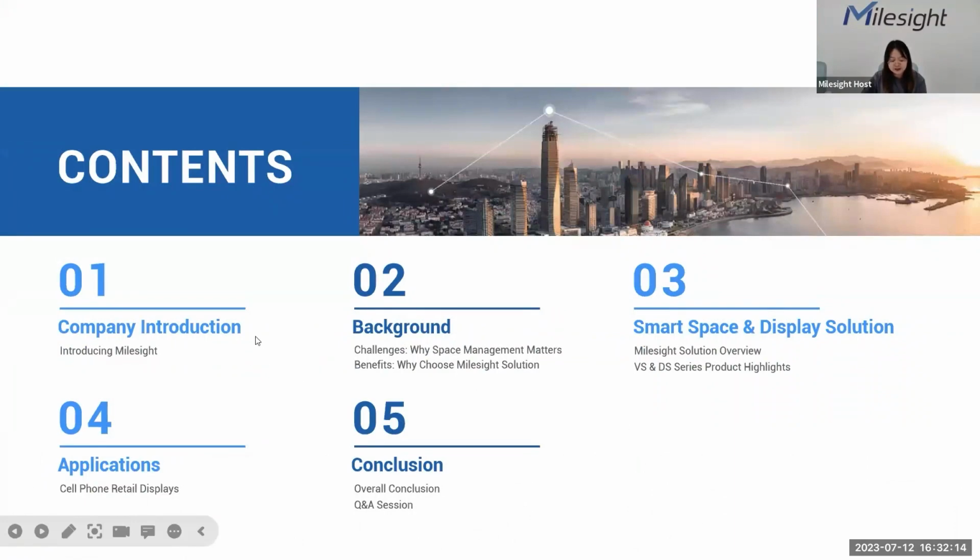I will give a general introduction to Milesight as a company and offer some background information to state the significance of efficient and eco-friendly people counting, occupancy, and display solutions. Also, the key point for today is the third part. We will go through the whole solution as well as the products with their highlights, their features, and how they work.